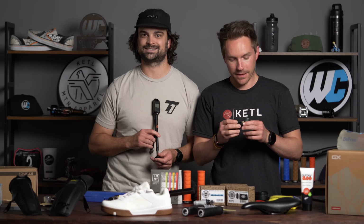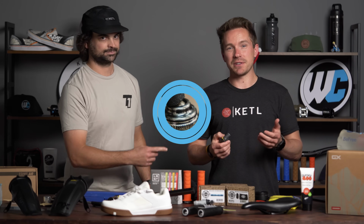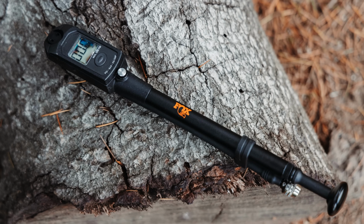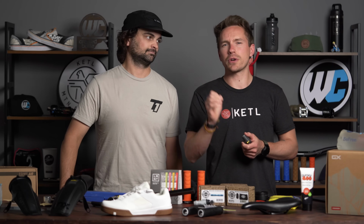Personally, we like the digital because we're bougie here. He's a dandy. He's a real fancy boy. And we like to get precise. This goes down to the decimal, for God's sakes. What more could you want? Having your suspension dialed in is very important to your mountain bike, and having a shock pump allows you to adjust it yourself and play around and experiment with different things. If you really go down the rabbit hole of that, check out the Cork Shock Whiz.